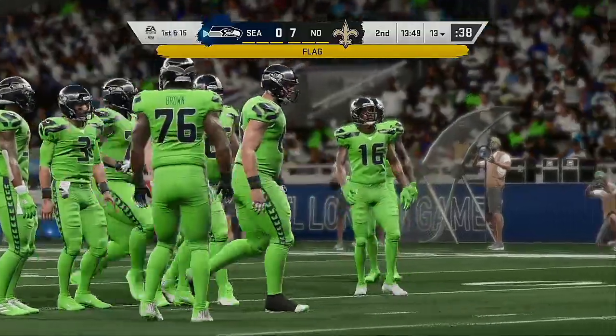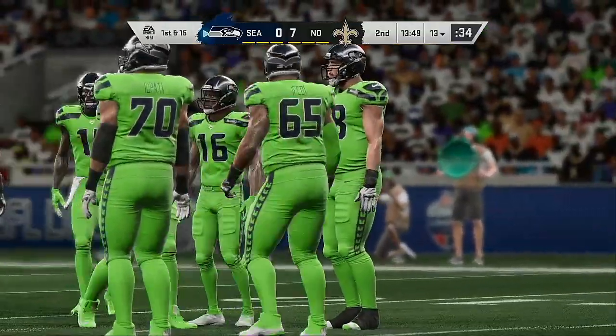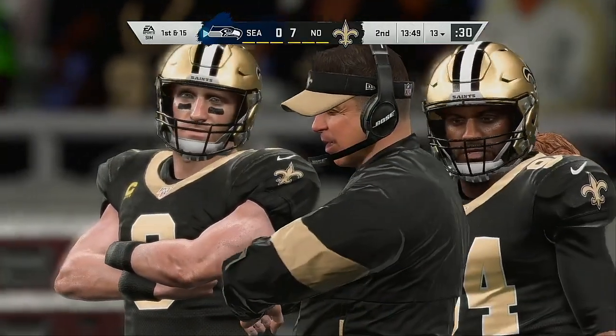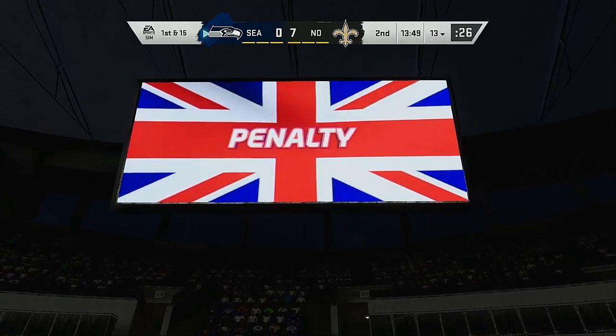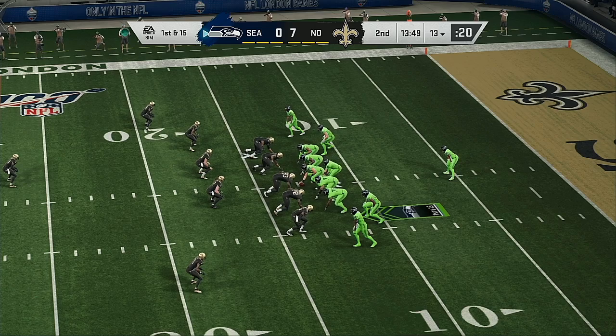And that'll set them back 5. Now they need 15 yards on this series after the delay of game. 1st and 15.